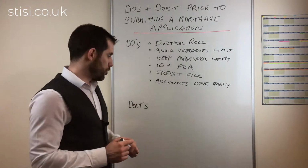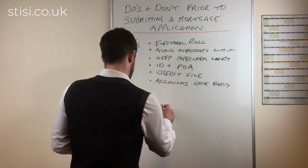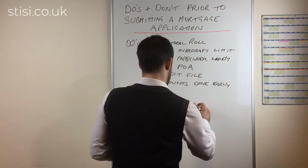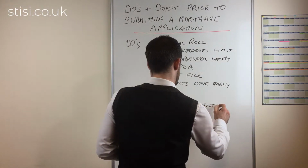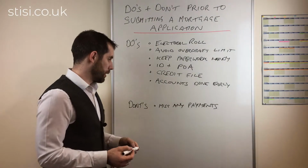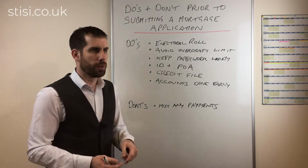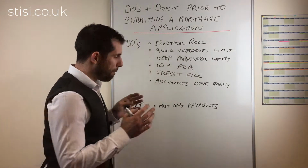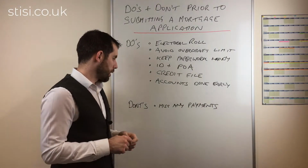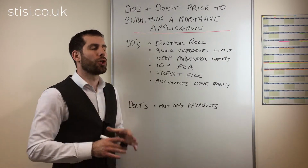Now, some of the don'ts. Don't miss any payments. Sounds obvious? Don't miss any payments on any of your credit facilities. Your loans, your credit cards, your sofas on finance, your laptops on finance. Make sure it's set up on direct debit. Make sure at least the minimum payments are being paid if it's a credit card. Get those payments set up so you're not going to miss a payment.